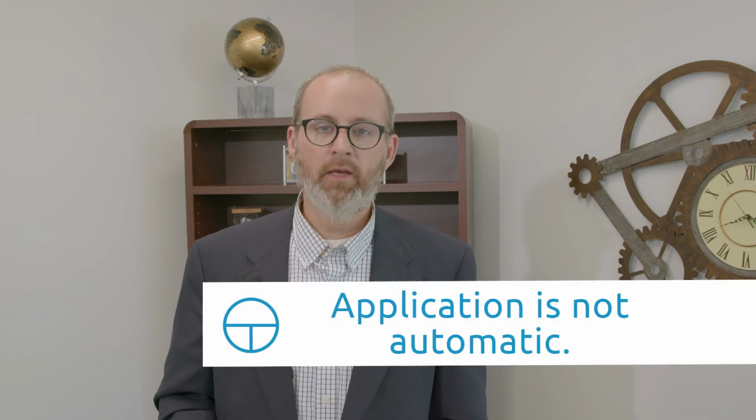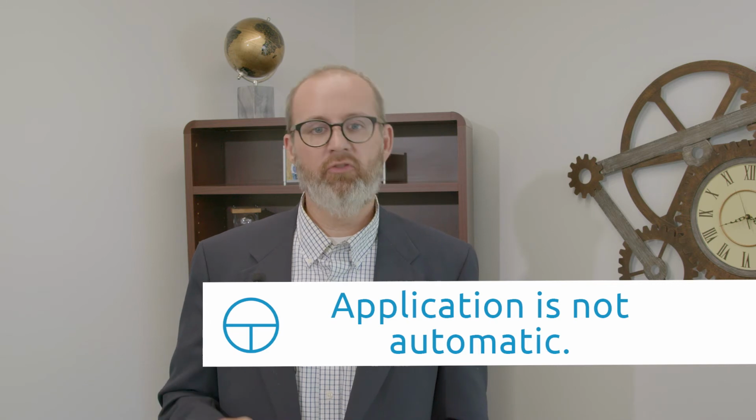And the second key takeaway is this application process for the forgiveness. It is not automatic. You have to initiate the forgiveness process. So if you don't fill this form out or you don't go through the process, it's not going to be automatically forgiven. We were hoping it would be, and there's a possibility that if you're below 150,000, it may be, but as of right now, it is not automatic, and you have to go through that process. It's a fairly straightforward process, but you have to initiate it.